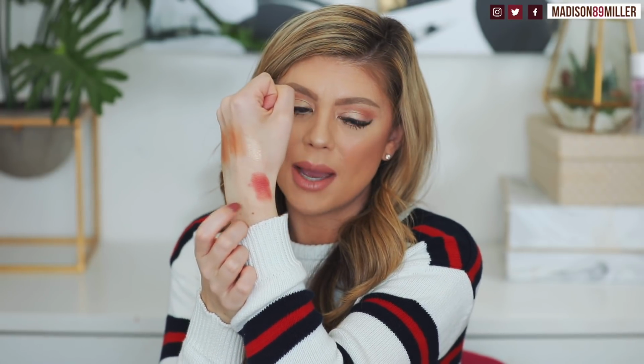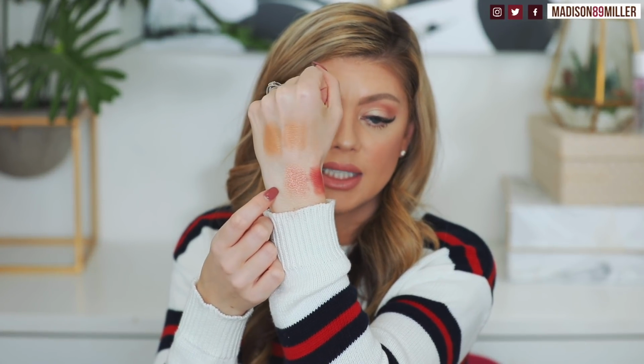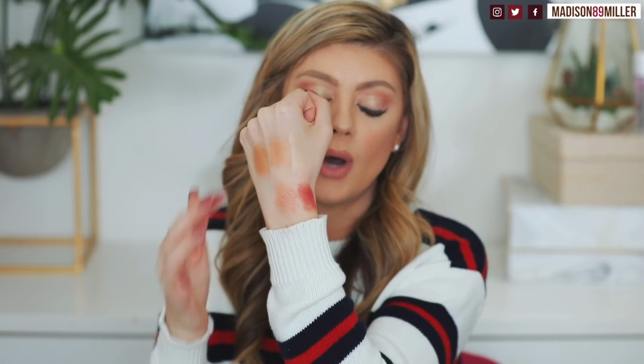I mean, this is something I'm going to have to try out with a brush to see how this is going to work. But with my finger, I can feel it. It just feels a little bit dry to me. So we'll see how that one goes. And then we have Pink Creme right here, which is more of a rose gold. And that one's swatched really nicely. I think the shimmer shades definitely swatch better than the matte shades that they have in here. But definitely going to have to try them out with a brush to see.